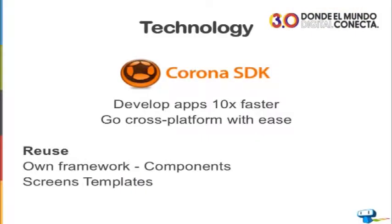From the technology point of view, we are working today with Corona. We have tried some engines and framework options, and today we are working with Corona SDK. They promoted their engine as a tool with which you can develop apps, not just games, 10 times faster, and you can deploy for iOS and Android with the same code. This was perfect for our model because we need to create very fast, and we want to be in the Android and the iOS market. So they fit very well with our strategy.